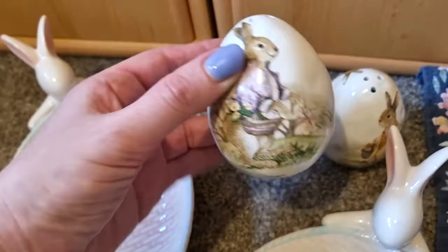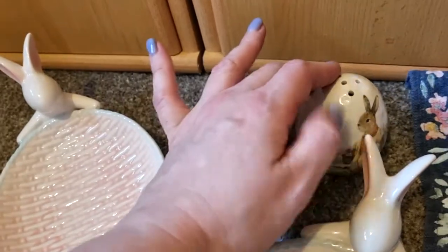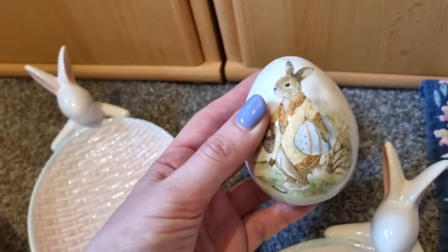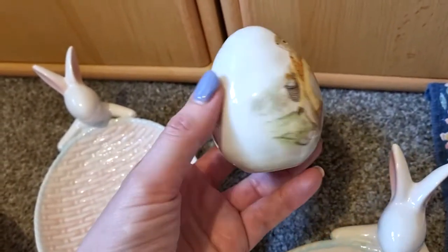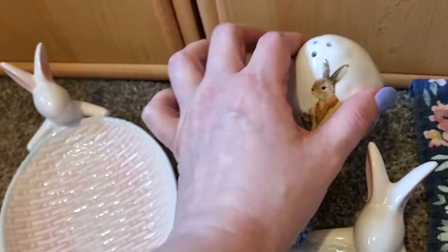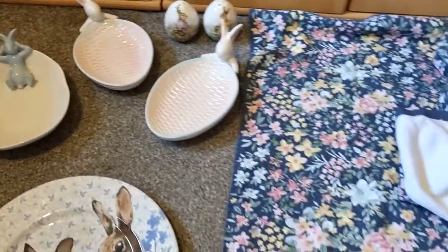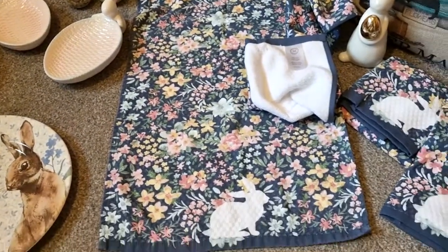Got these really cute salt and pepper shakers, but I shan't use them as salt and pepper shakers. I just thought it was so beautiful. Vintage bunny designs. They may go on the table actually as part of decor, but they could easily go in a tiered tray or anywhere really. I just thought they were so nice. And I think my bunny dishes might have some Easter treats in them.